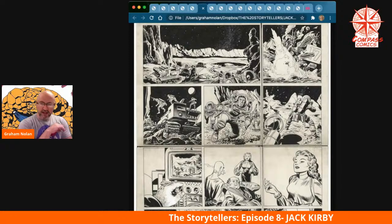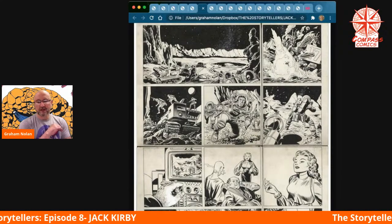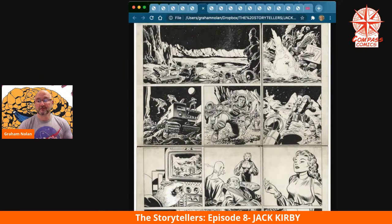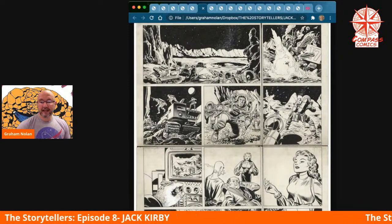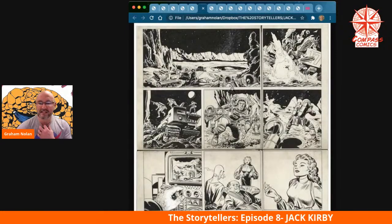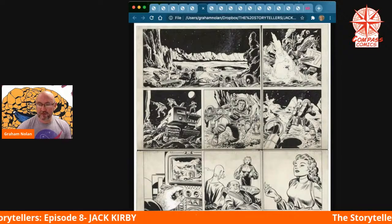This was a failed strip attempt called Space Busters that he did. This was inked by Marvin Stein, who worked for the Simon and Kirby studios for many years, inking a lot of stuff. And I can't get enough of this. This is absolutely gorgeous. This is every bit as good as anything that EC put out. It has the dynamics of Kirby. I mean, look at the explosion and the machinery.